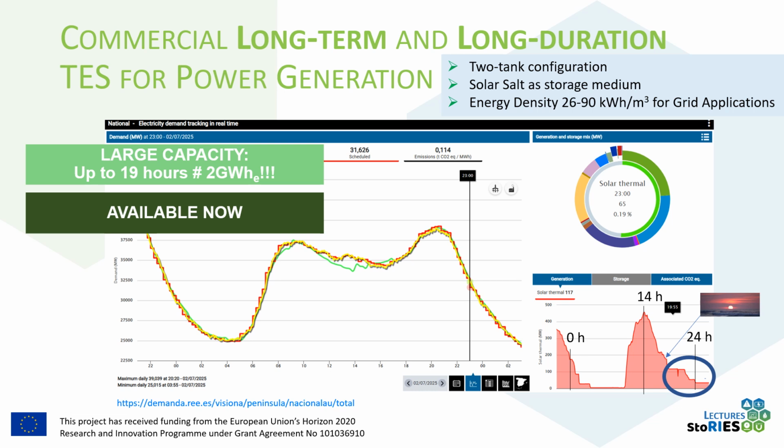The figure shown in this slide gives information regarding the origin of electricity on 7th February this year. This information is given by the webpage of Red Eléctrica. Red Eléctrica is the Spanish corporation that operates the national electricity grid in Spain. By focusing on the power generated by concentrating solar thermal power, it is evident that this technology continues to produce electricity after sunset. This is due to the fact that in Spain, approximately 80% of these power plants are equipped with thermal storage systems.